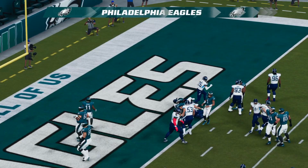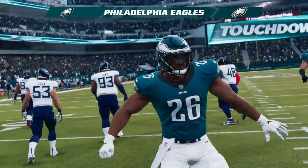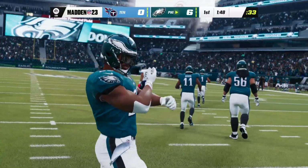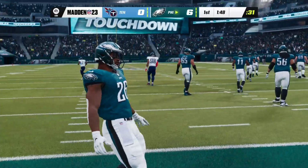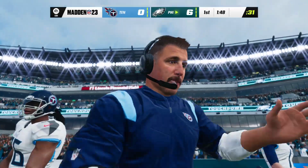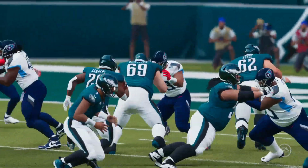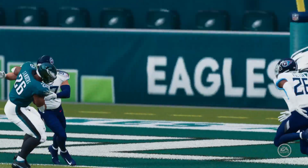And he'll take it into the end zone for an Eagles touchdown. Miles Sanders, a 10-yard touchdown run. And the Eagles' decision to go for it pays off with 6 points. So they only needed a couple of feet there on 4th down, but they got more than that and then some as he takes this into the end zone.